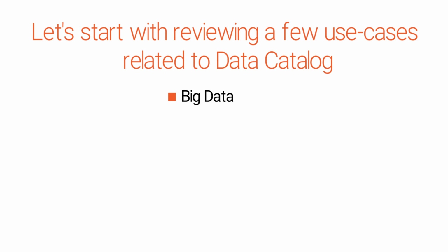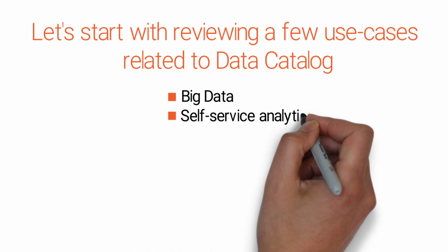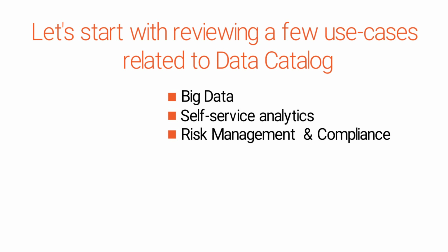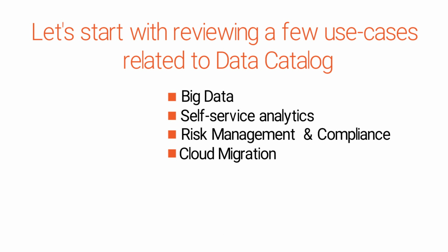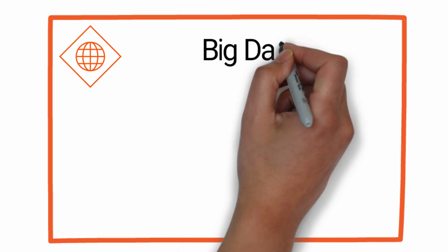Companies are managing data assets of larger volumes with greater complexity. Companies are tasked with supporting new user profiles that require self-service. Companies continue to focus on security and risk mitigation, whereas regulatory compliance is still at the forefront of many data strategies. And companies have begun their journey to the cloud, leveraging new technologies while still having to manage existing on-premise infrastructure. Let's dig into this a bit deeper.